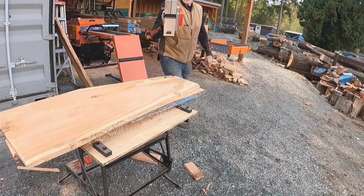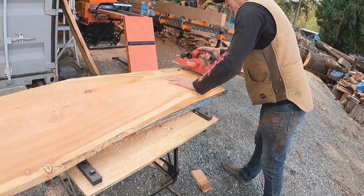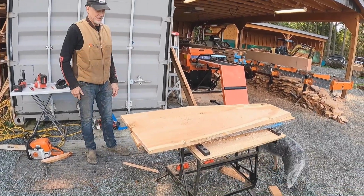I just love this little Milwaukee planer. Okay. Now, what's all this about?